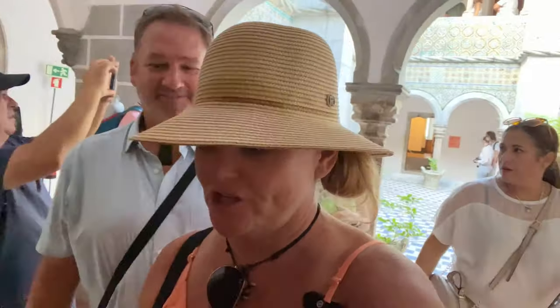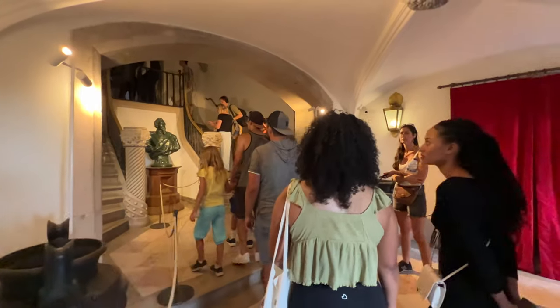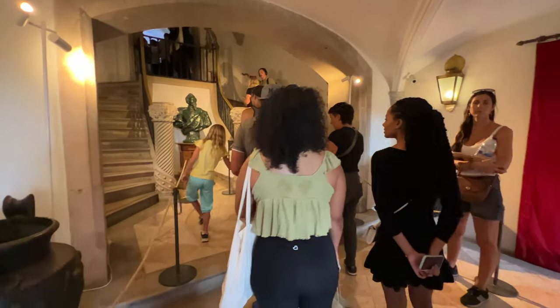This is the weirdest experience. We're just shuffling along. Crowd behind us, crowd in front of us, crowds all around us. Take a quick picture and walk along. You can't pass anyone. You can't do it at your own pace. You just walk through. Yeah. It's one queue after another.